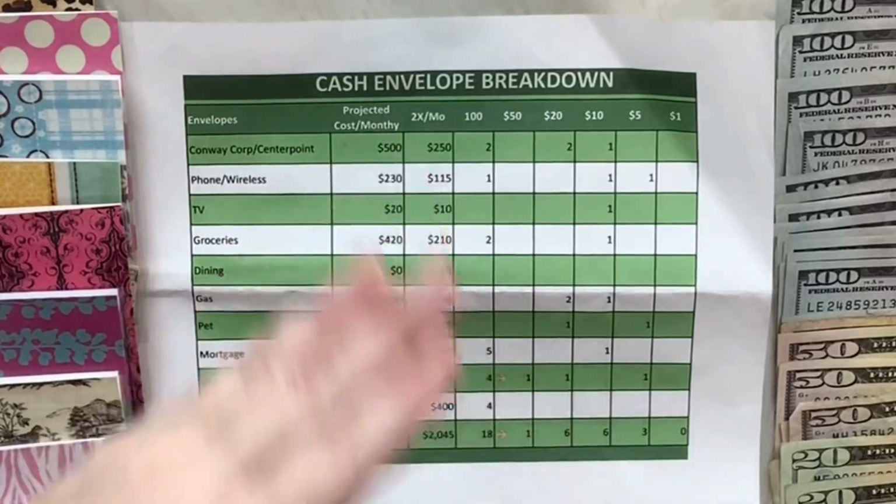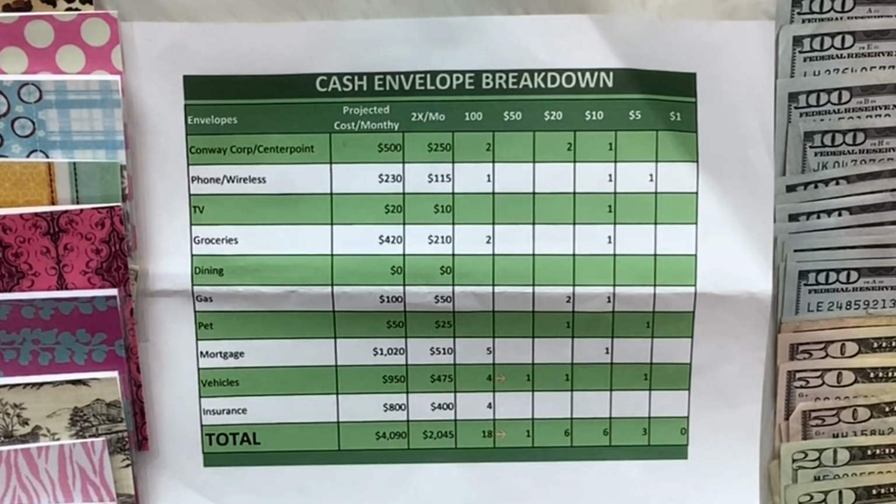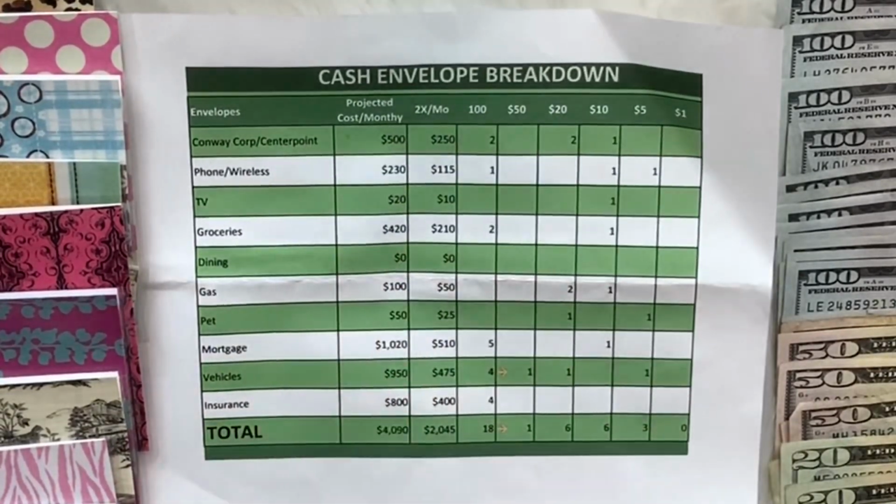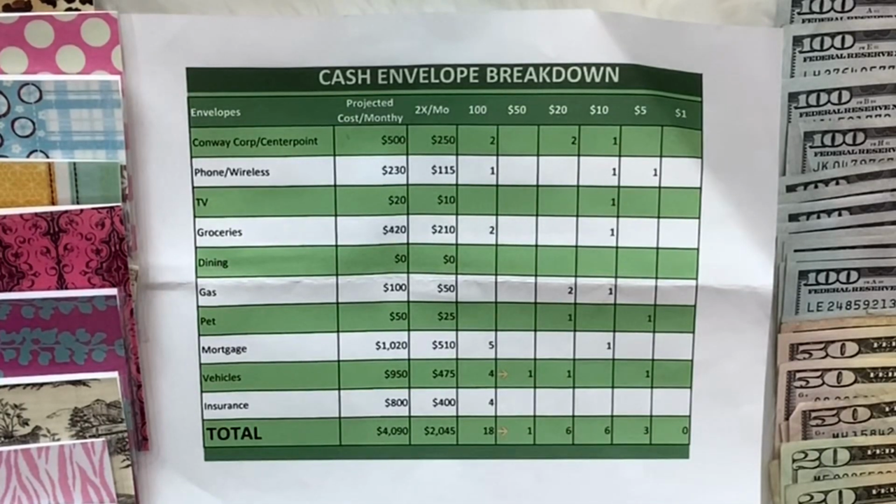Basically I did that on everything that I have. Of course, vehicles and insurance, that's monthly, so I know how much is going to be coming out for those monthly. The only thing I did a little bit differently was groceries. We go to the grocery store once a week to buy groceries for the week. However, if you just do that twice a month, there are going to be some months that have 5 Fridays or 5 Saturdays, since we usually go on Fridays or Saturdays.